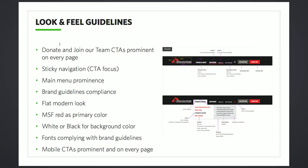Some look and feel guidelines were passed through the brief as well. So we obviously want to increase call to action prominence. This is part of the new design. You can see that join our team and the donation buttons in the navigation start to stand out of the information architecture instead of just being another menu link. We wanted to make sure the call to actions are present on every page, but also when you're scrolling down. So we added some sort of sticky navigation so that wherever you are, the main goals are always present and one click away.